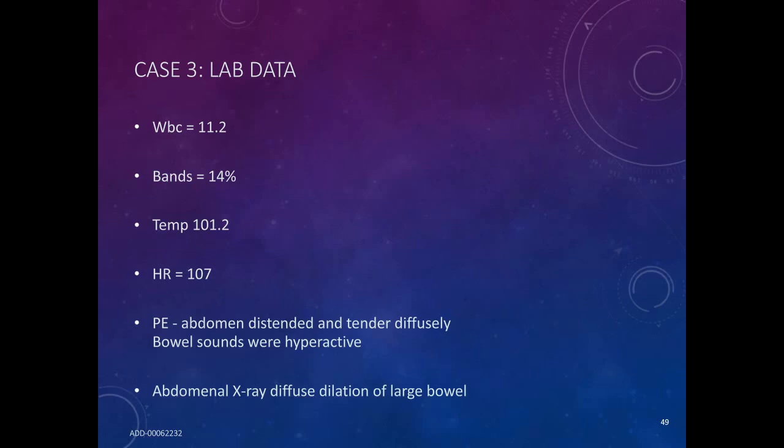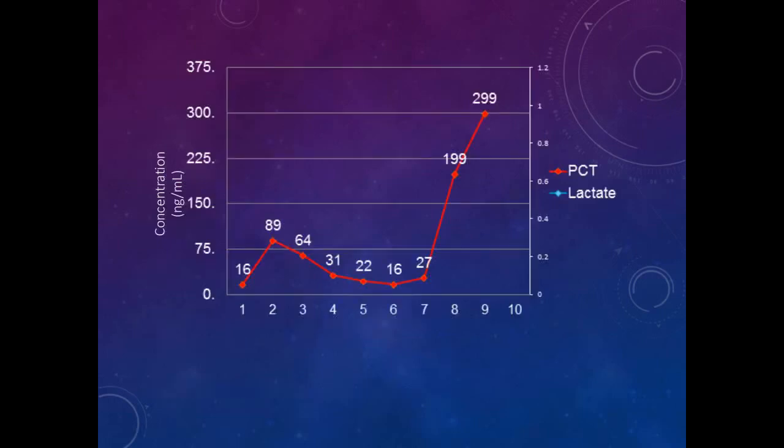Abdomen was distended and tender. She had dilation of the small bowel, and we are now suspecting that this might be an antibiotic-induced C. difficile overgrowth and infection.